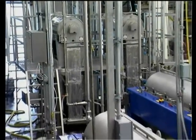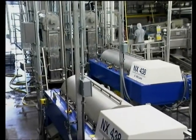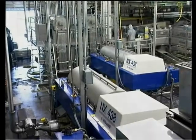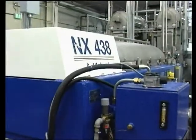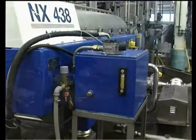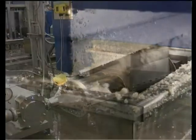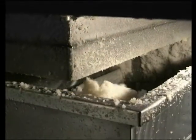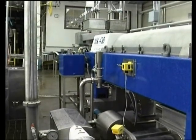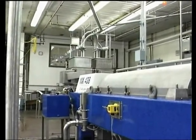The refined mince is pumped to the sanitary Alfa Laval decanter centrifuge type NX438, where the proteins are effectively separated from the wash water. The special Alpha Dry automatic solids control system ensures a constant product moisture of 80 to 81%. From the decanter, the dewatered proteins are pumped to a blending system.